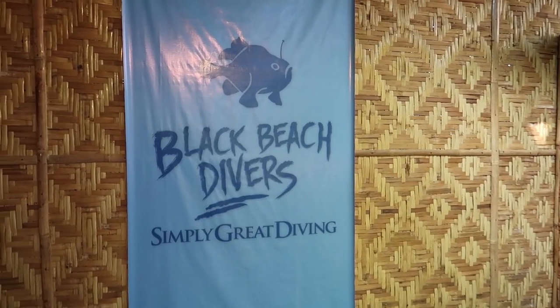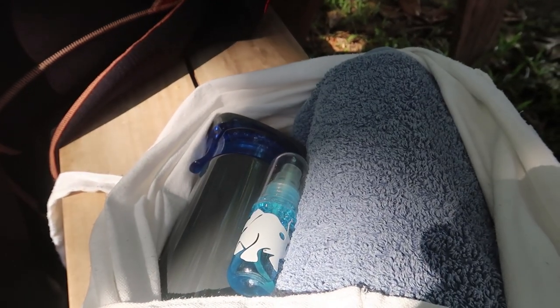Things about having a scooter is you can just get going whenever you want. So we've come down here to Black Beach Divers, and actually we're 15 minutes early. And what's quite cool actually about this dive shop is they give you a towel and some demister and stuff like that. So obviously you have to get them back, but it means that you don't have to bring a towel with you and get it all wet.